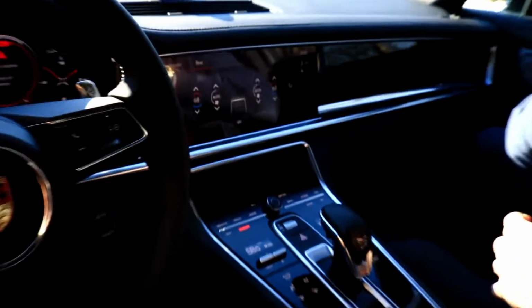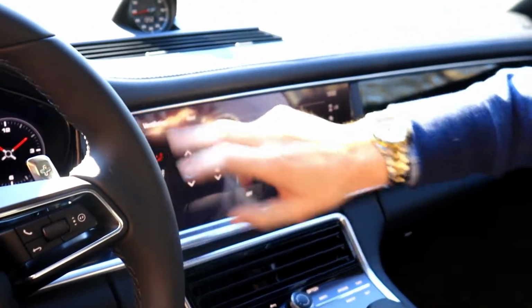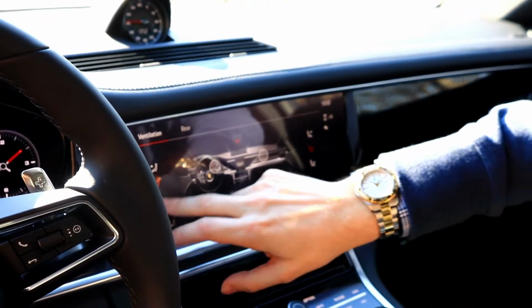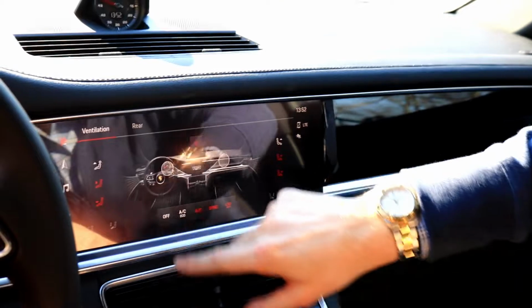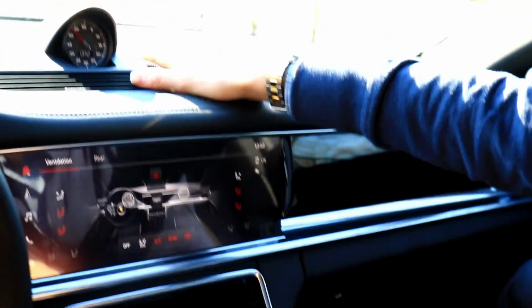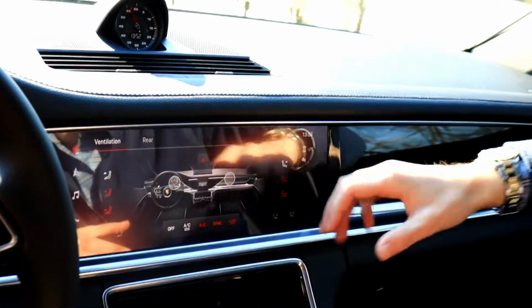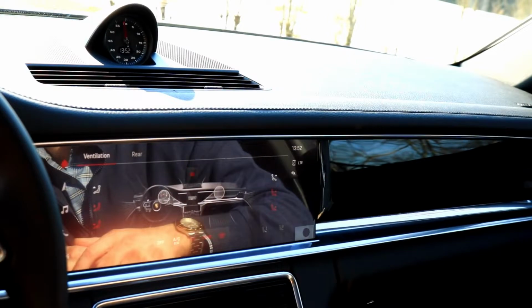This is a four-zone climate in the Panamera, so the rear has their own panel as well. If I go to the feet, you'll see the airflow now through the screen. And up top, there's another vent you can turn on or off. Porsche likes to give you many options to configure the vehicle as you would like.